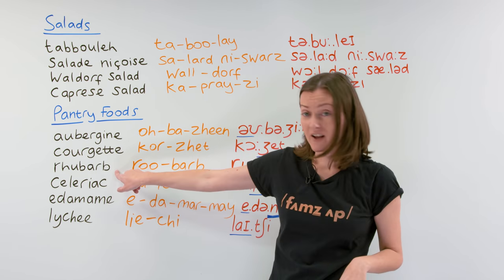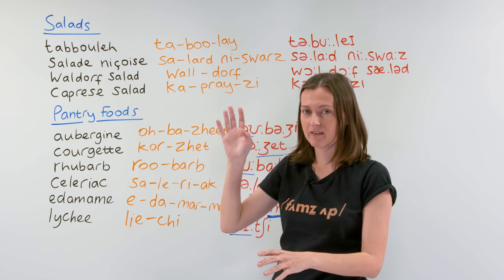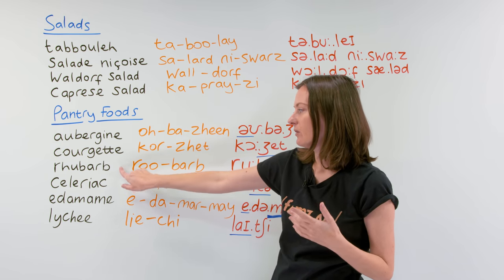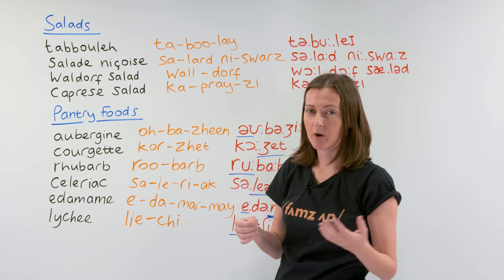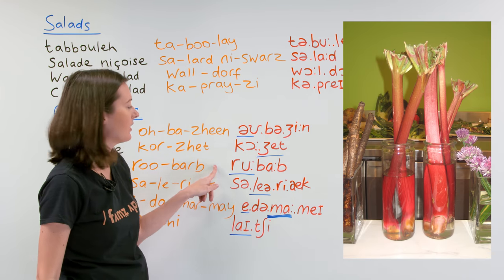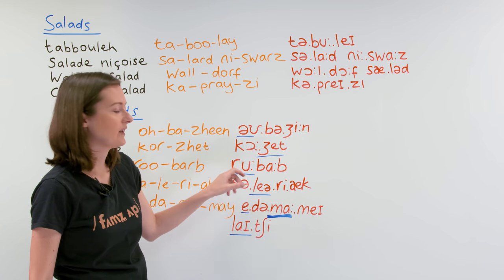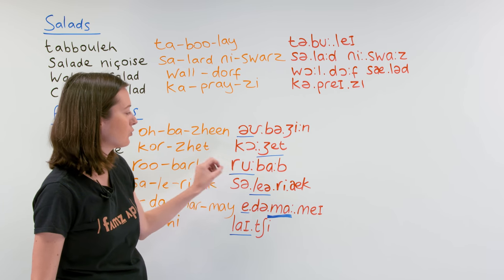The next vegetable is a very unusual looking vegetable. It's long and it's purple and green. And in England, that vegetable tends to be eaten as a dessert called rhubarb and custard. Rhubarb. This word is interesting because it has two long vowels in it. Rhubarb. Ooh, ah, rhubarb.